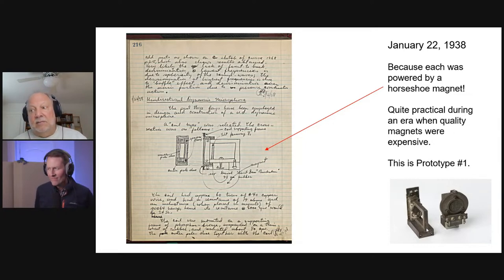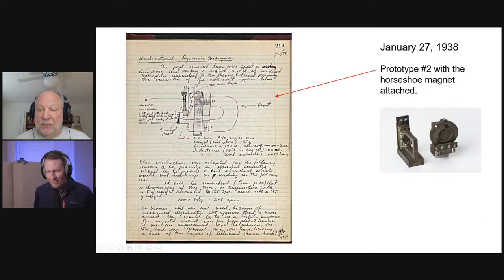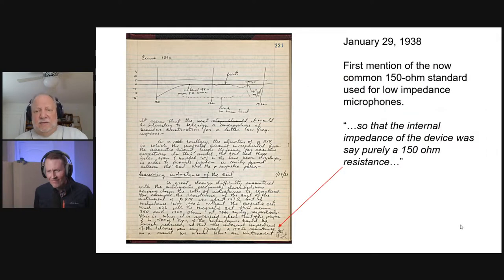In fact, if you find loudspeakers from the 30s, many of them have electromagnets on them, not permanent magnets, because permanent magnets were expensive. So rather than building the magnet directly into the prototype, he basically had an external horseshoe magnet, and he stuck it to the bottom. And you can see there's prototype number one, and there's the drawing of the horseshoe magnet at the bottom. He also did that for prototype number two. This is prototype number two, and he stuck a horseshoe magnet to the back to power it up. Simple, elegant, that's Bauer.